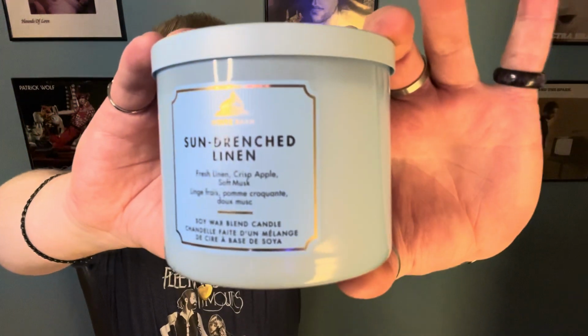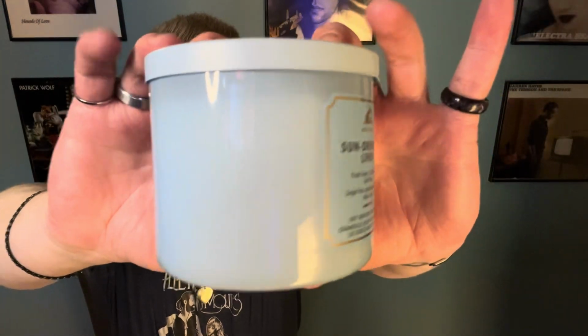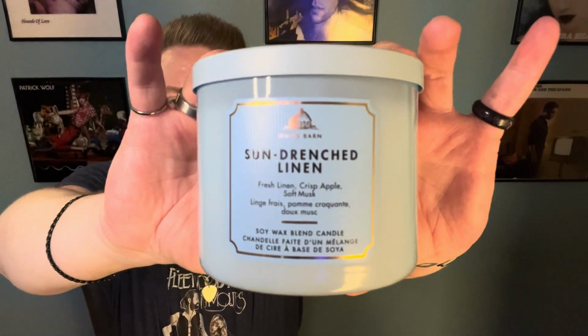But anyways, bygones. I also picked up a Sun-drenched Linen. I have to say that I think Sun-drenched Linen is probably my favorite laundry fragrance from Bath & Body Works, and this fragrance is available in their laundry care collection if you live in the States. And I think it's a really, really gorgeous shade of blue.